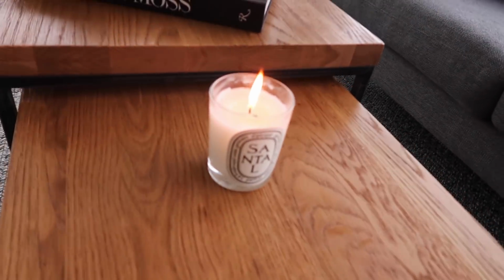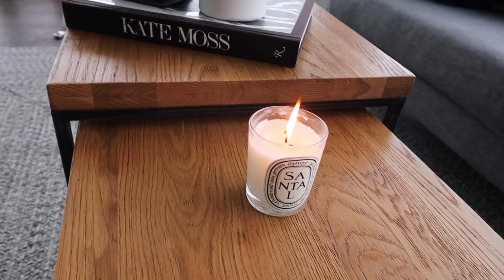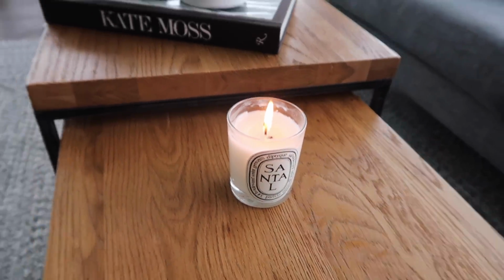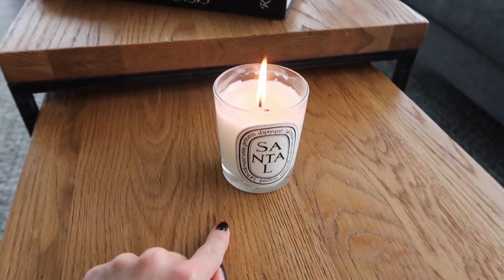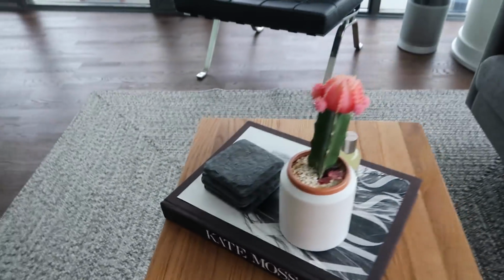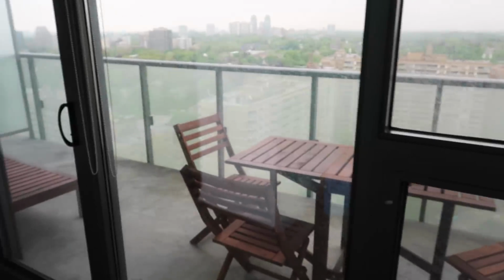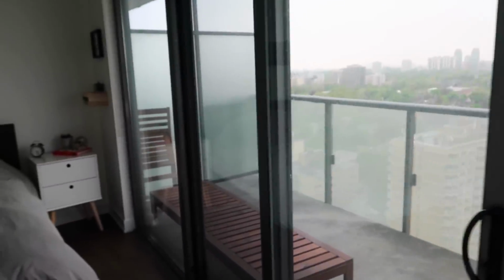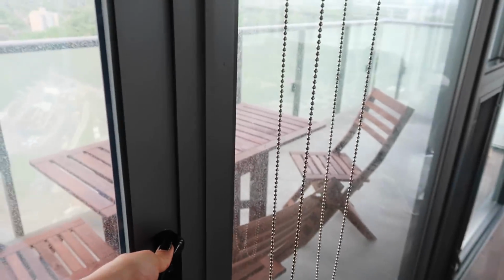These are my favorite candles. I am fully aware that they're ridiculously expensive, but I love them so much. And then when I burn them down, I use them as like pen holders and makeup brush holders. Kate Moss coffee table book. That is the living room. And then we do have a patio, which I can show you guys. It's not the nicest day out.